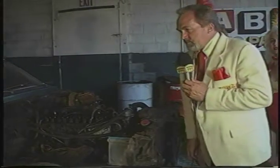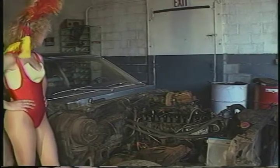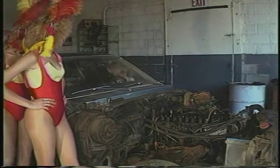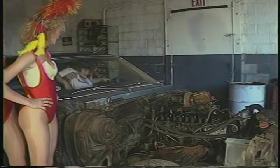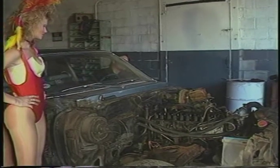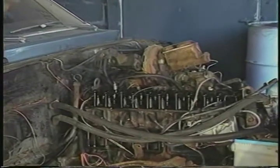Okay, now, Jim Watson, can you help us here? Okay, what we're actually going to do now is go ahead and do this. I want you guys to watch these components in operation. Go right ahead, Jim. Fire it up. Okay, might want to step back if there's a little bit of oil.